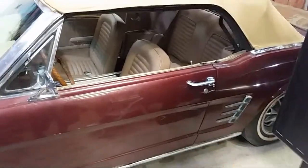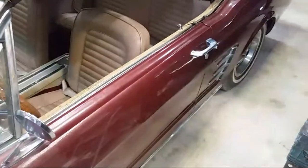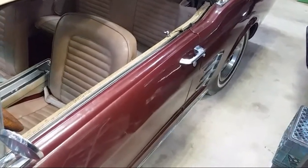I like the delete of the two side inserts. Although I like the 67 interior, the camera finish much better than the 68. Or sorry, not the camera finish, the aluminum.